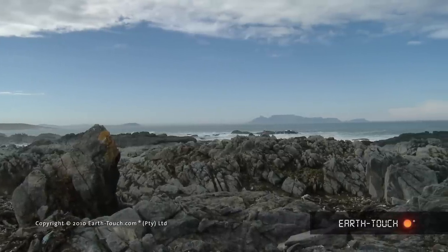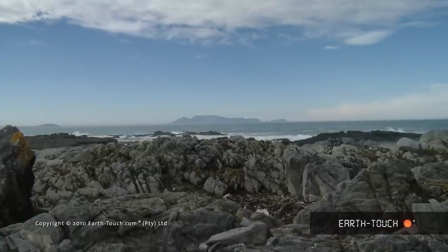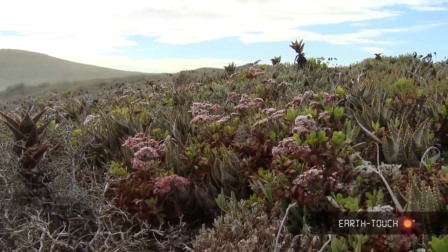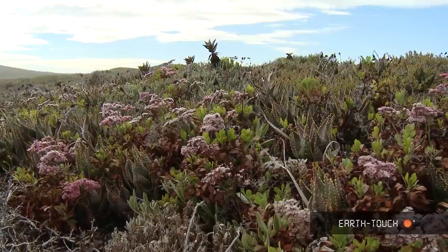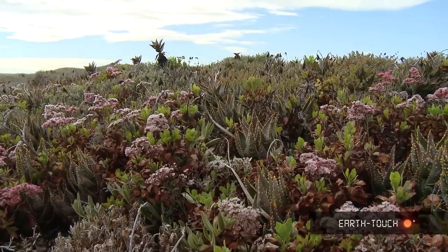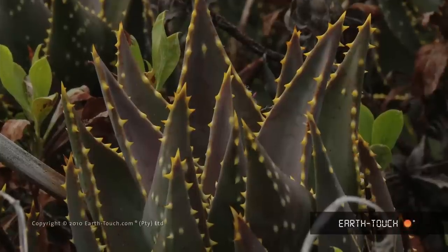This morning I headed up the west coast. I went up about 60 kilometers and I found myself on the beach in an area called Silverstrom Strand. The vegetation that I found here was very, very impressive. The plants are pretty hardy, lots of succulent plants here. And these plants have over the years evolved to withstand the really harsh conditions that one finds up on this west coast. A lot of thorns obviously protecting the plants from predators.